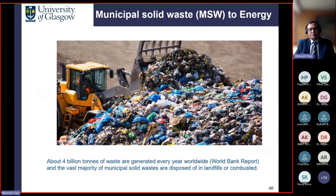So I'll move on. As I said, I'll have maybe 5 more minutes to finish the first part. We are moving from typical biomass to agri-waste. Now we are thinking about municipal solid waste. As you see from this picture, this is not 100% biomass. You have quite a lot of, we say, rubbish, with a lot of other things. You have plastics, maybe food, clothes and everything.